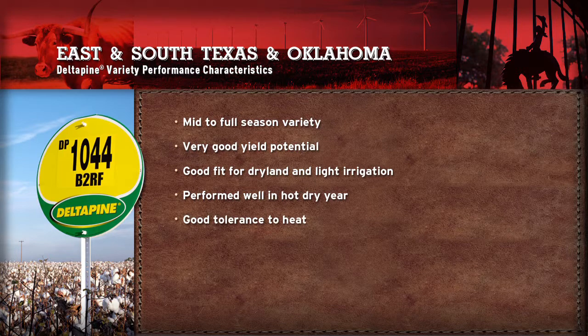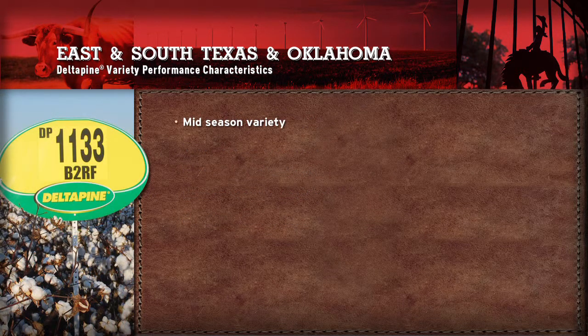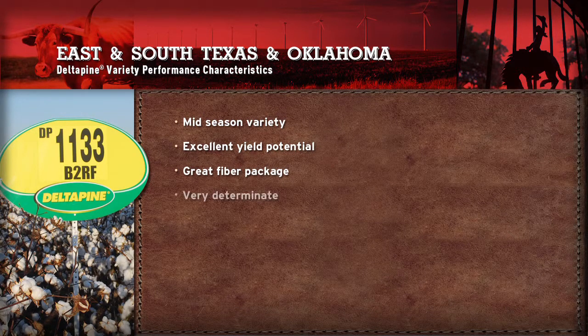The next variety I want to talk about is DP1133. 1133 is another mid-season variety that has excellent yield potential coupled with an excellent fiber package. This variety is more determinate. It's a shorter structured plant that really bushes across the row, so it's going to be much easier to manage from a PGR standpoint. 1133 is one that I'd encourage you to look at if you're looking for a mid-season variety.